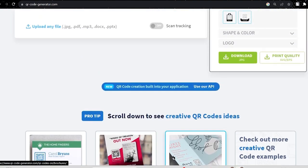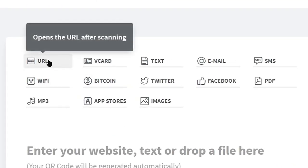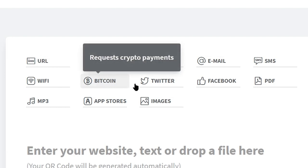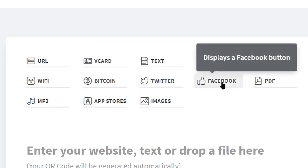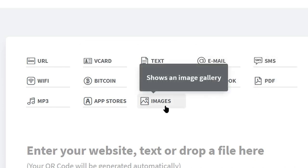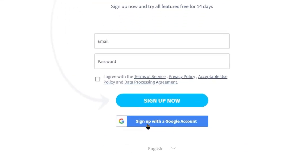Now to show you how powerful this thing is, you can create a QR code for any website or URL link, for any V-card to save your details, for requesting Bitcoin payments, sharing your Twitter ID, sharing your Facebook ID, and even for sharing any PDF document or any images. Now first of all, I want you to log into this website by simply using your Google account.